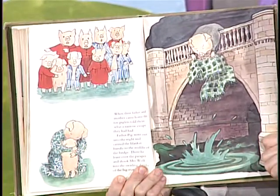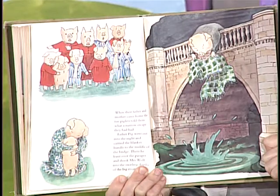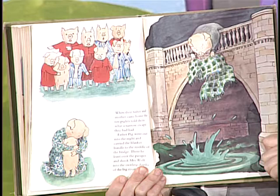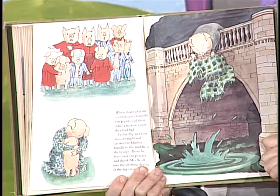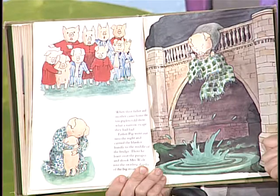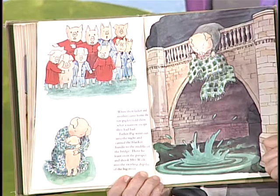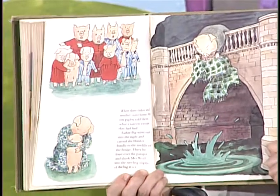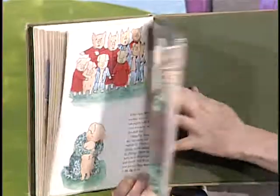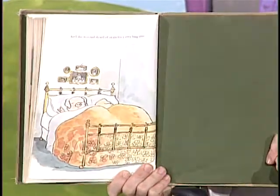When their father and mother came home, the ten piglets told them what a narrow escape they had had. Father Pig went out into the night and carried the blanket bundle to the middle of the bridge. There he leant over the parapet and shook Mrs. Wolf off into the swirling depths of the big river. And she was not heard of again for a very long time.